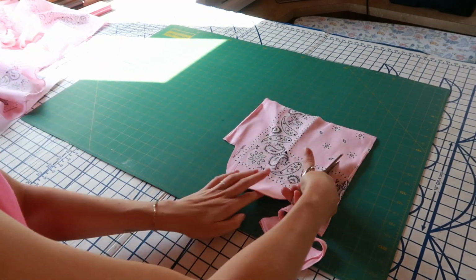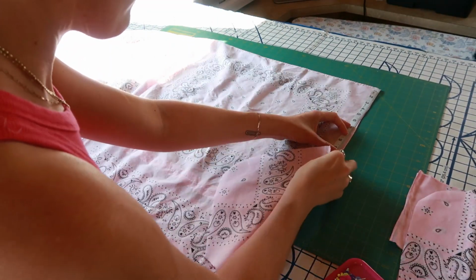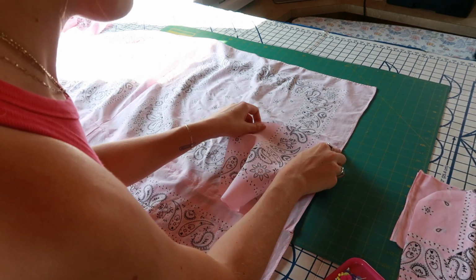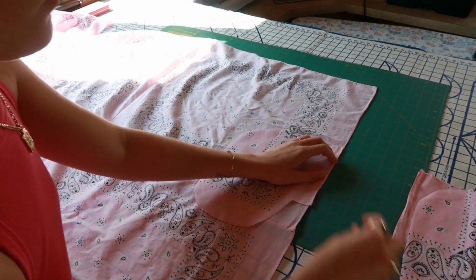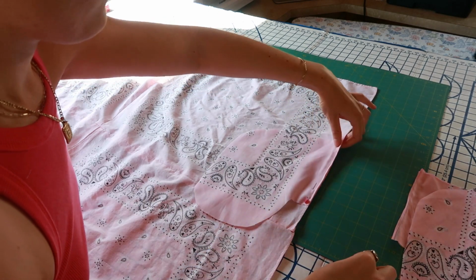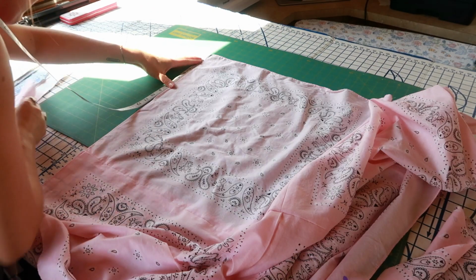I'm a sucker for pockets in all of my dresses, so I decided to cut out some quick pockets out of an extra bandana that I had, and I'm going to pin these along the sides of my skirt panels. I decided to pin these 10 inches down since the dress is a higher waist. If I were you, I'd probably do it more at like 8 or 9 inches so that they're a little bit higher, but we have to pin these pockets into place before we sew the side seams.